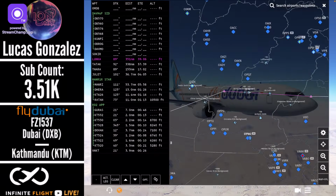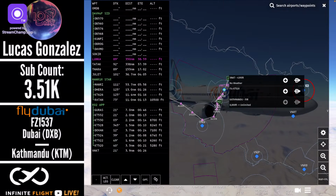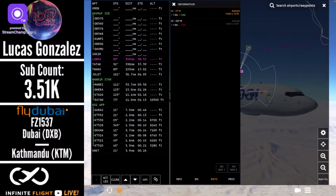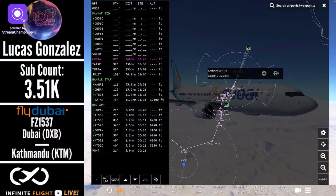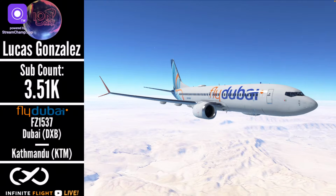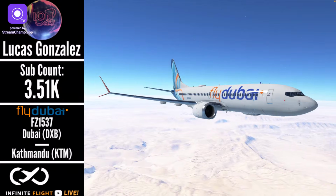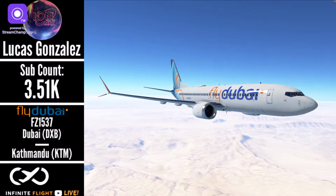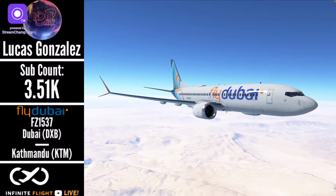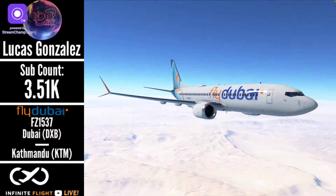Let me actually check the winds at Kathmandu, see what it's like. Oh, there's no weather? Why does it not show it? Or can I go to Flightradar? Let me go to Flightradar. VNKT. Let's see. Oh, the winds are calm. Nice, 2 knots. Perfect. And I also saw that it's foggy too.